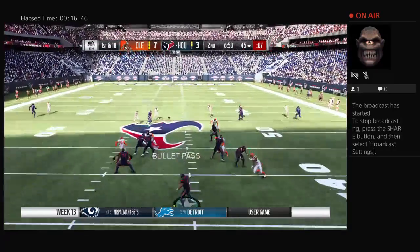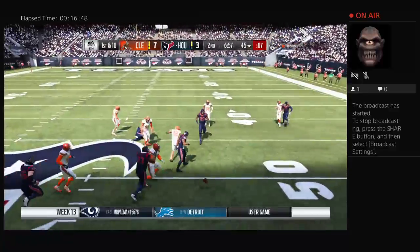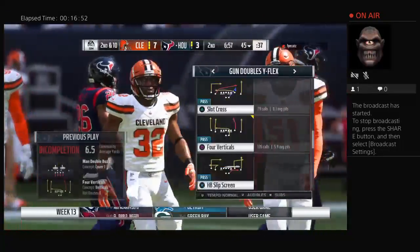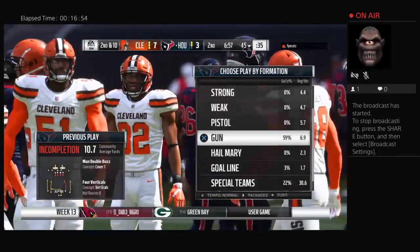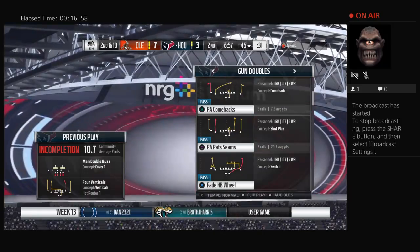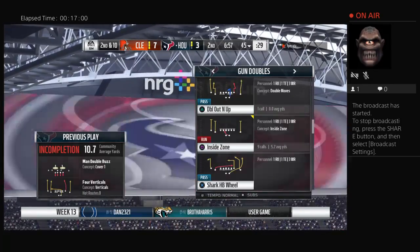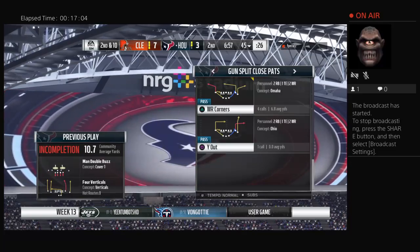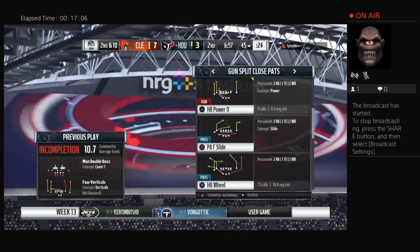A shotgun snap for Watson. And the tip there altered the ball flight, and it falls incomplete. It'll be second down. Anytime a ball's thrown in the middle of the field and it's popped up in the air, I expect someone to catch it. It doesn't matter whether it's offense or defense, because there's usually a great amount of bodies in that part of the field. In this case, no one came up with it.